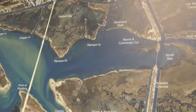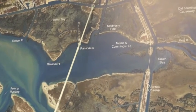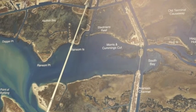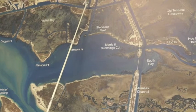If you'll get on these little bitty cuts along here, anywhere up and down through here, and wait on them, they will come to you. There's been some really nice trout and some really nice reds caught in there.